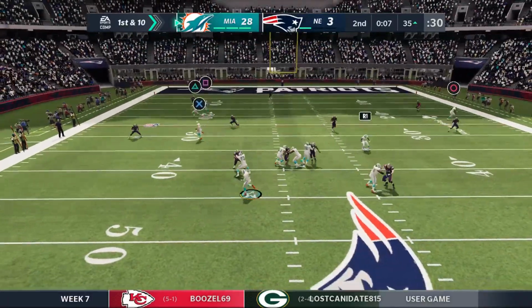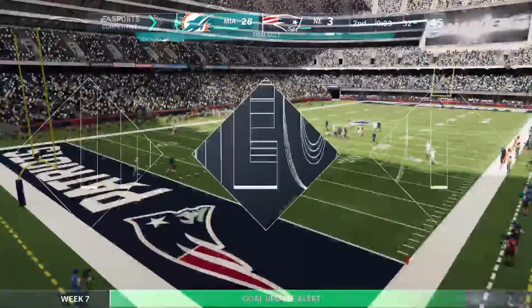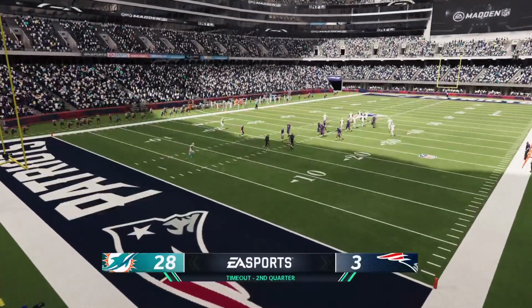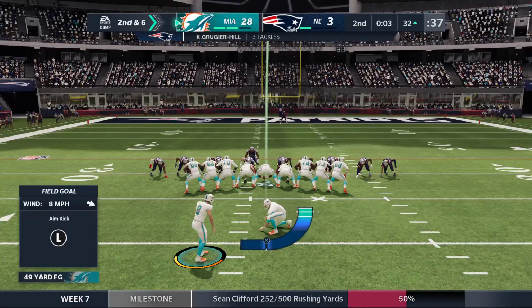On first down, he'll drop to throw. Buying time to his left. He's going to take off with it. And down right around the 32-yard line, 4 yards on the pickup. Now whistles and a timeout with 3 seconds left in the first half.